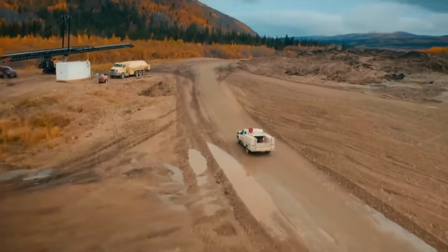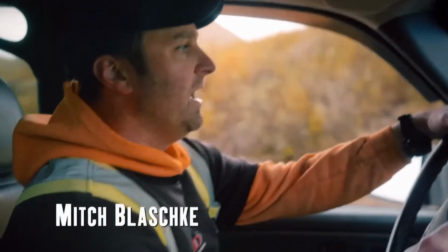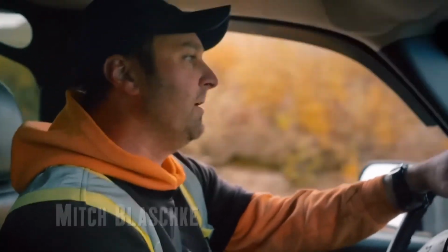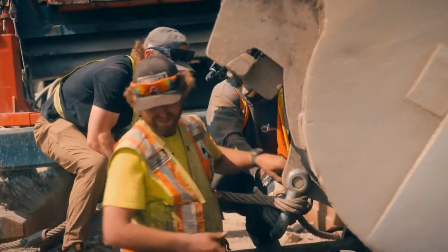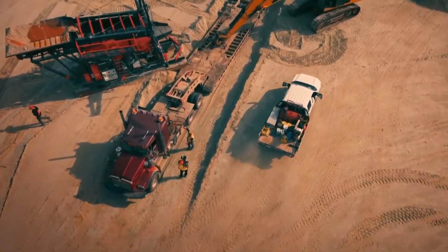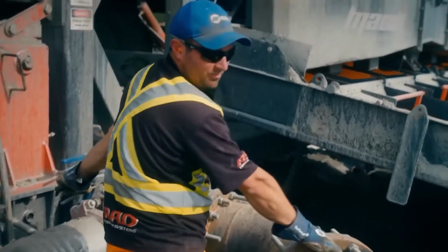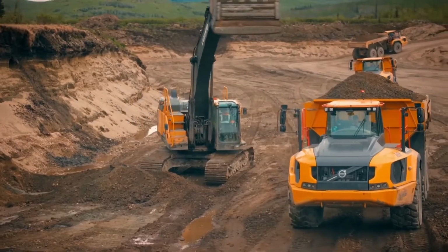After hearing Parker's plan, Mitch Blaschke shared the same enthusiasm and hope of making it big in the shortest time possible by running multiple wash plants at once. To him, each wash plant would manage to get a good amount of gold each week, and when they combined all the gold from the 3 plants, it would add up to a lot of money. At least, that's what they thought.